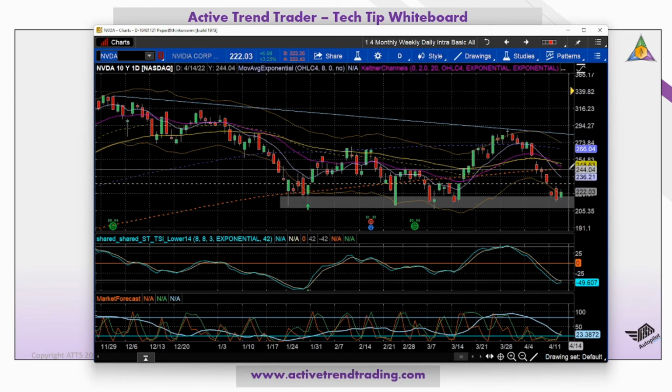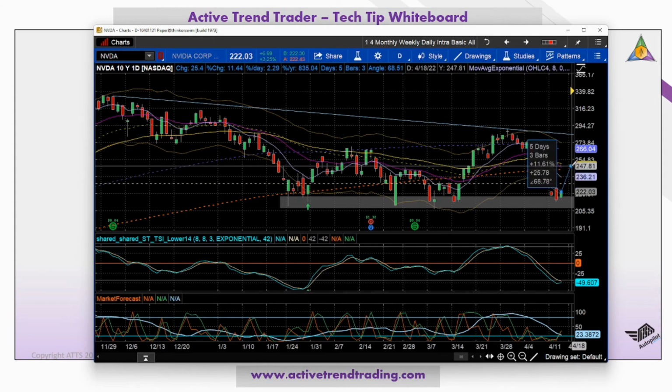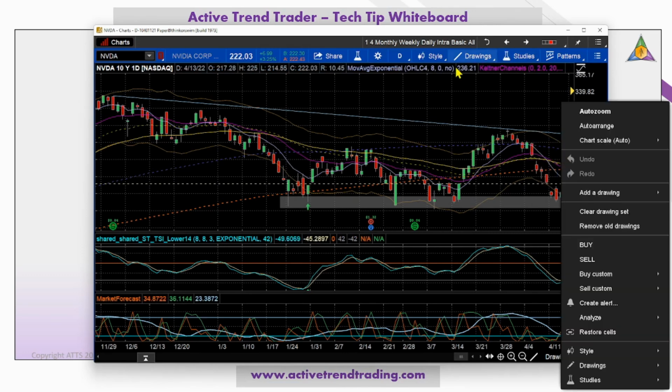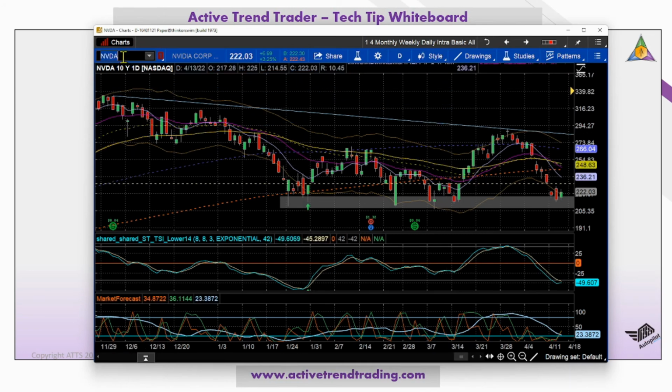Or even if I just pack it up right back into this level right here, again, that's about a $20, $25 run over a 1 to 2 to 3 week period. That would give you a really good return on either a spread, buying NVDA, or even doing some direct options. So that's about 11%, 10%. In these market conditions, a 10% gain over a short period of time is not bad. That's where we want to be able to take some profits off the table.